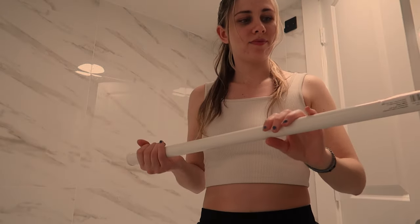It's already probably like midnight or 1 in the morning. So I think we're just gonna call it here for the day. We really have to get a shower, so I guess we're setting up the new curtain rod. Setting up a pole. Setting up a pole so I can do all my tricks.